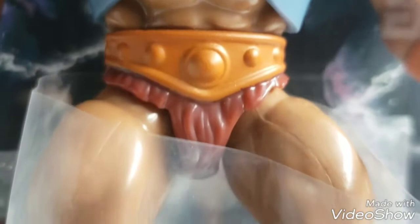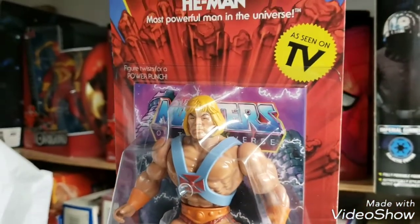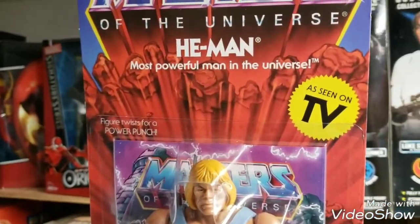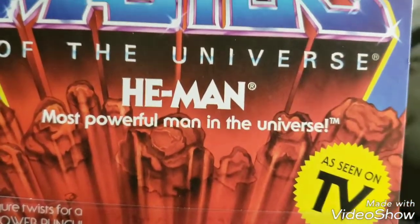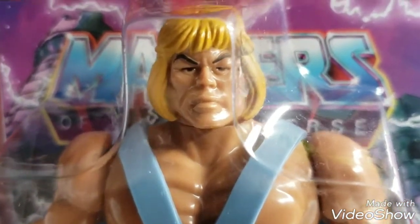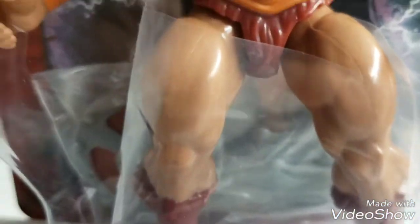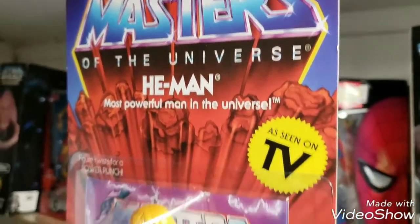Guys, if you just joined us, welcome to the MIB Master Toy Museum. We're here unveiling another toy line that we're going to be collecting. It's the Super 7 Masters of the Universe, and today we're bringing you He-Man. I did pick a few of these Masters of the Universe figures up. I couldn't pass up the price and the condition. Whoever had this in their collection literally never touched it. The card, everything is in fantastic condition.